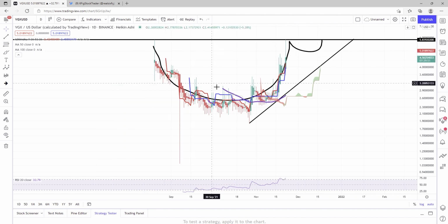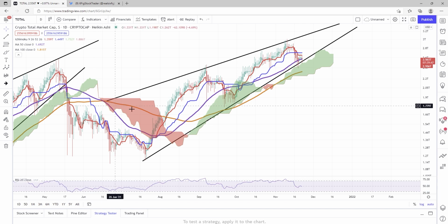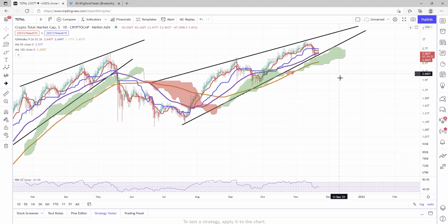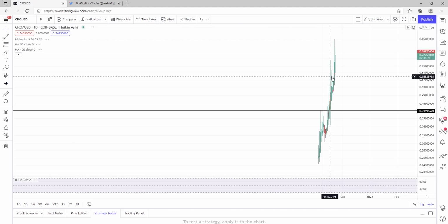I think Voyager is in good shape as long as Bitcoin is in good shape. And unfortunately, the total crypto market cap is in this rising wedge formation. So we really need to get one last burst of energy and blow the top off this rising wedge before things get really bad. I want to take a look at Bitcoin since we're on the subject.